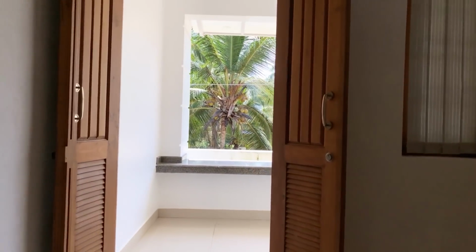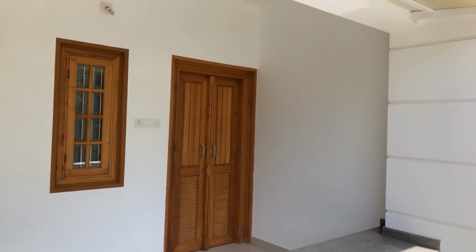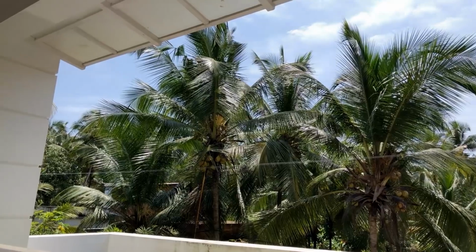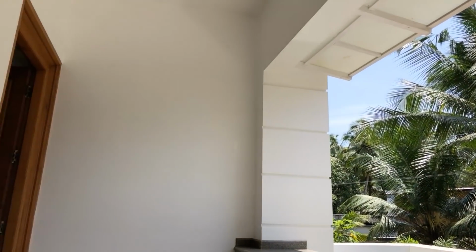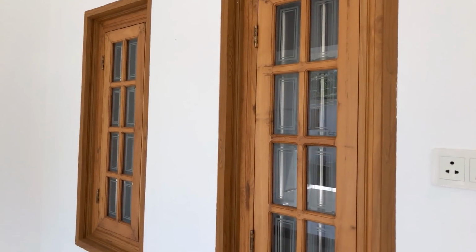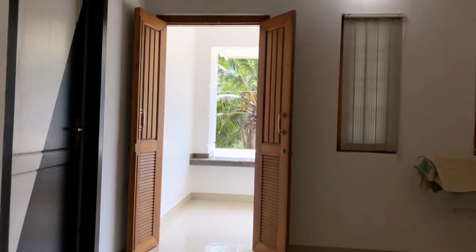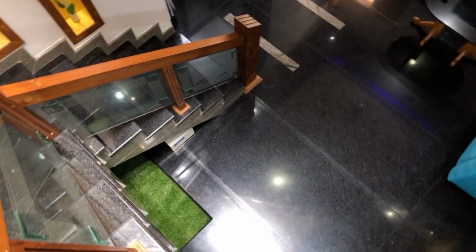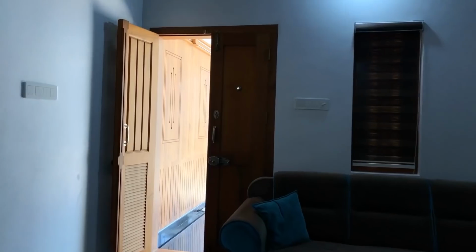Let's check the balcony then. A nice scenic view is available here. Overall, we have explored a nice home in budget. The bedrooms are spacious enough, and all the requirements are covered in this home. The exterior look as well as the interior looks are delightful.